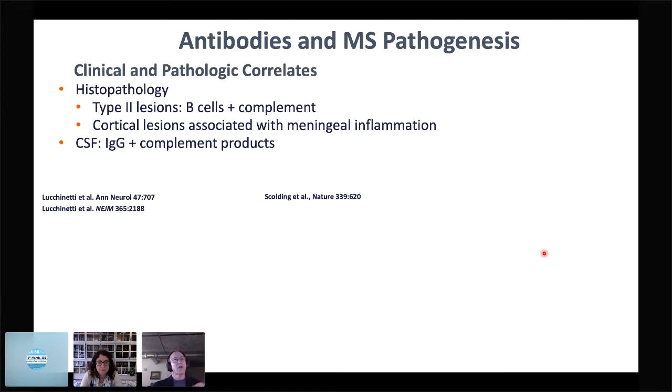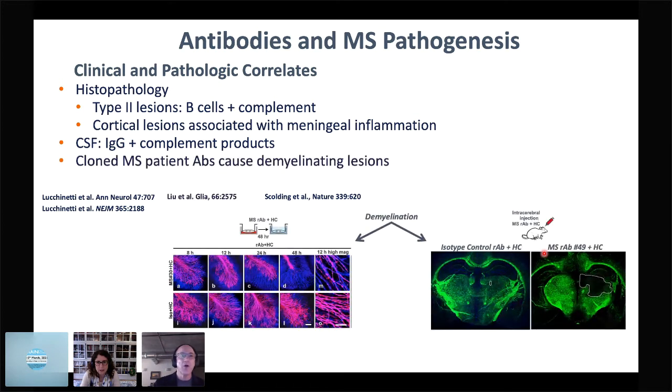Antibodies have shown histopathologic and CSF evidence for involvement in MS disease. I've already mentioned those previously. Interestingly, we have cloned MS antibodies from the cerebrospinal fluid of patients and showed in ex vivo cerebellar slice cultures that the administration of these antibodies with human complement shows significant demyelinative activity as opposed to an isotype control.